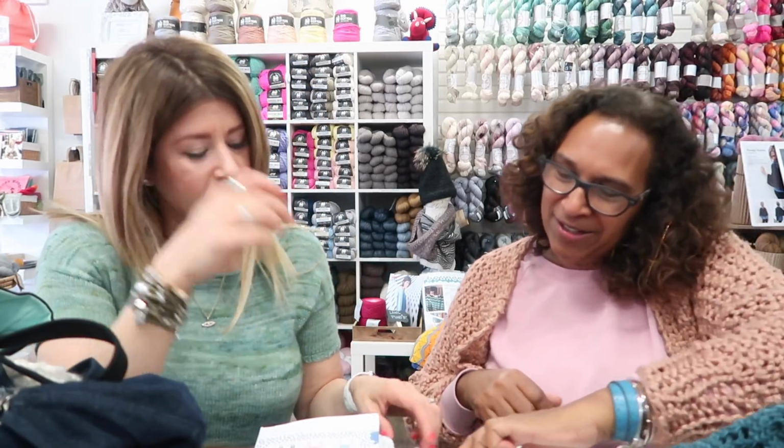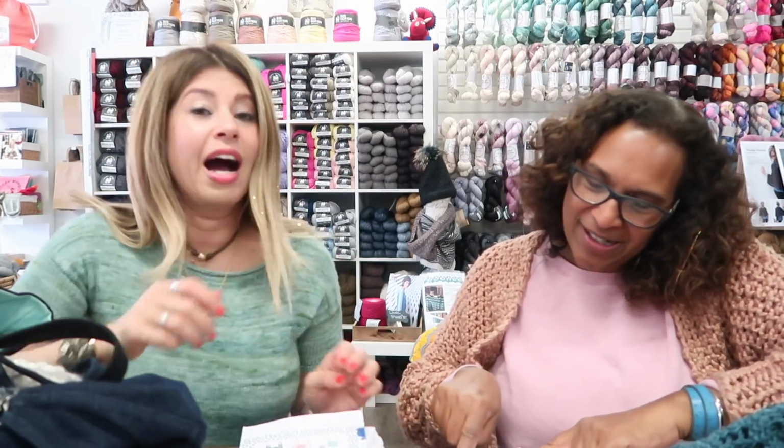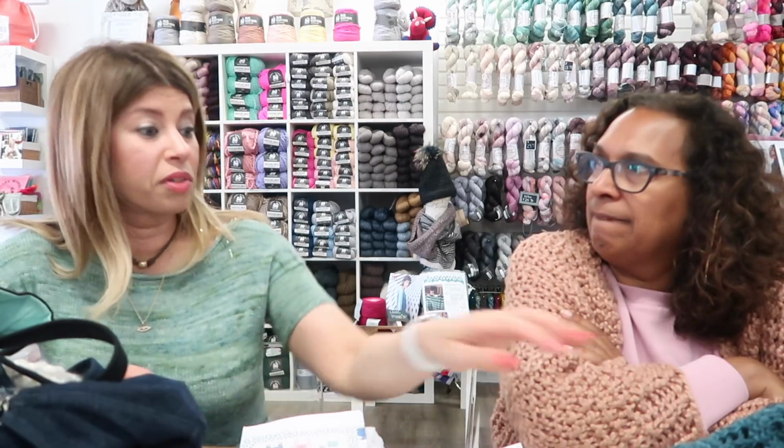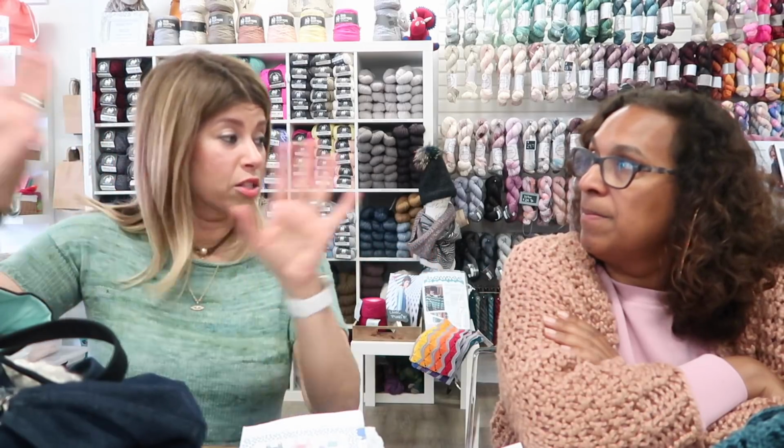I wrote it down. Is it here? Because I wanted you to see it. This one? The Kyler fingering. You have to look at it. It's a shawl, right? It's sort of on the same bias like that, but it's lace. Ooh. And it's like that same angle as the Paris de Jour.